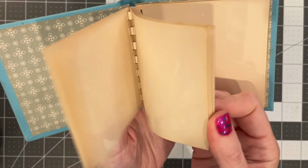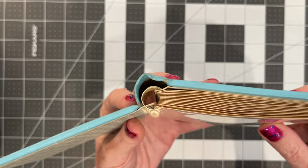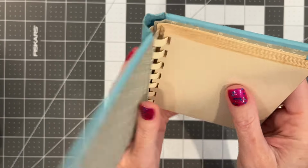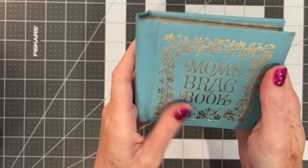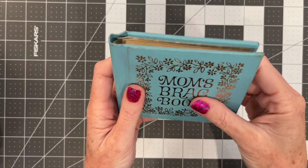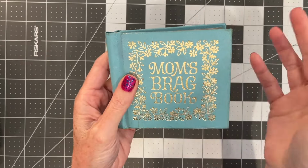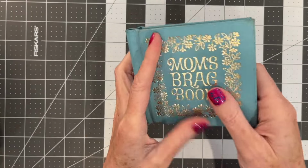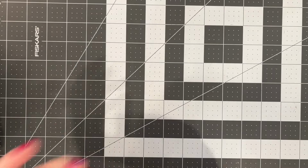don't use it like it is for photos, you could turn it into an adorable junk journal. You can keep the spine intact or cut this off and build a new spine and make a small square chunky journal, which is one of my favorite kinds to make. I have not sold any yet, but I do love making them. So that will be going in my shop.